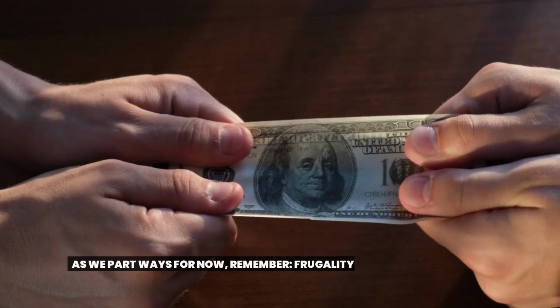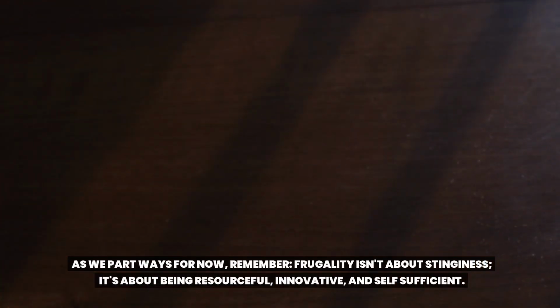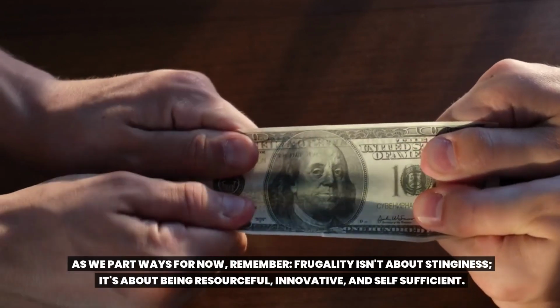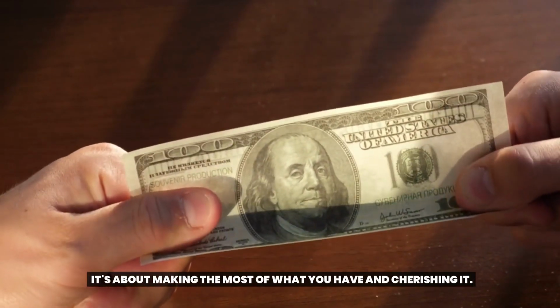As we part ways for now, remember, frugality isn't about stinginess. It's about being resourceful, innovative, and self-sufficient. It's about making the most of what you have and cherishing it.